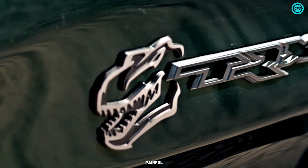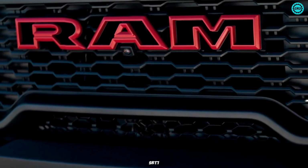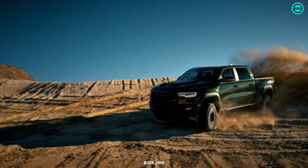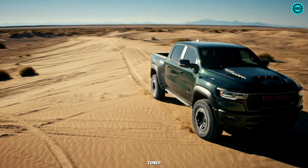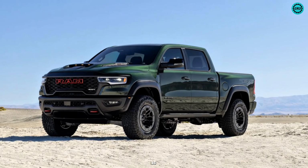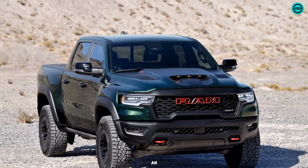So, here's the painful part, the price. The 2027 Ram TRX SRT 777 starts at a wallet-crushing $125,000. Yeah, I know, it's steep. But think about it. You're getting a factory-tuned limited edition super truck that eats Raptors for breakfast. It is the ultimate flex. If you have the cash, this is practically an investment.